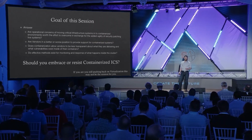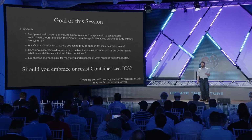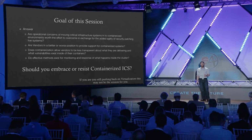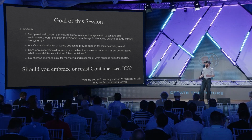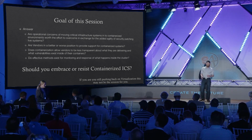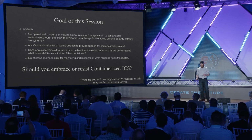What we're going to try to do here, our goals, is really cover what the benefits and the cons of containerized control systems are, how vendors are in either better or worse conditions to support owner and operators, and if they can be less transparent about what they're giving. Are containerized control systems the new black box, right? And if effective methods really exist for monitoring the security and controlling what we see in those containerized systems. At the end of this, my goal is that owner and operators should be able to look at this and go, well, should they embrace or should they resist containerized ICS?